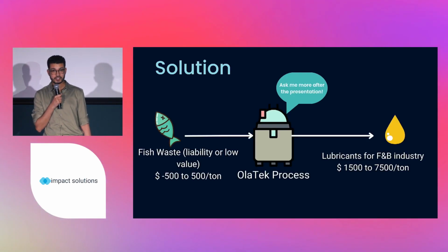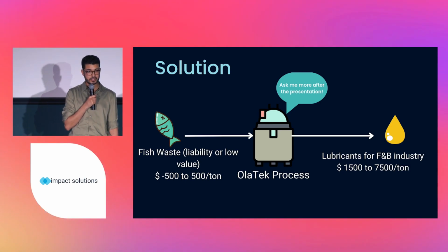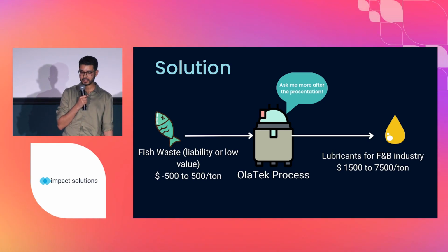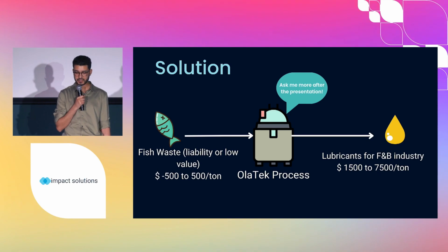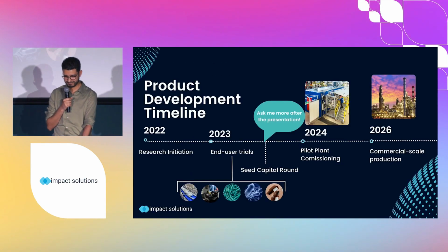What we're proposing is a new way to create value from that fish waste, which will incentivize both traditional farmers as well as people developing new farming methods to limit the environmental impact of fish consumption. We do this by combining mechanical and bioenzymatic processes to extract and convert the fish waste into valuable products. We're starting off with lubricants for the food and beverage industry, but we're interested in looking at other end uses. Feel free to ask me more about this at the other presentations.